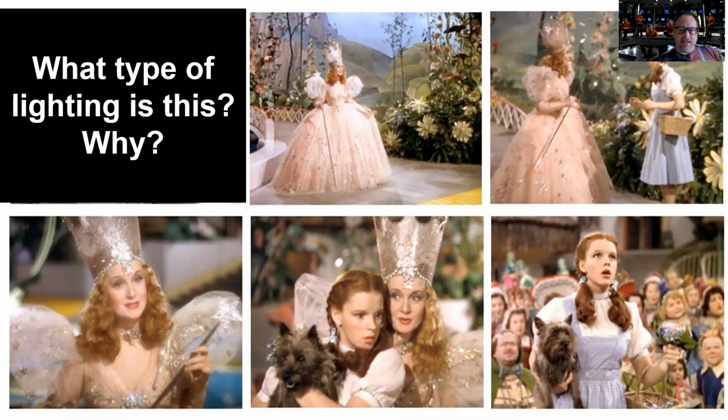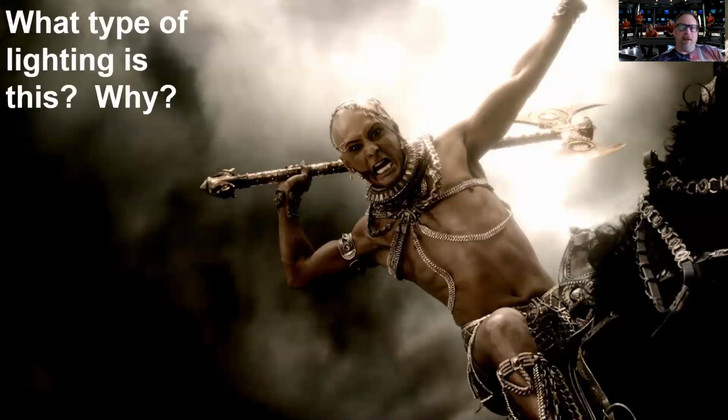So what type of lighting is this? Note, look at Glenda's face. All except for here, where you see a little shadow. This is going to be good Hollywood lighting. What type of lighting is this? All right, you've got the dark foreboding. You've got that beautiful background lighting. So we do have backlighting, but we have other lighting as well. So this is going to be high contrast, where this guy's coming to kill you.